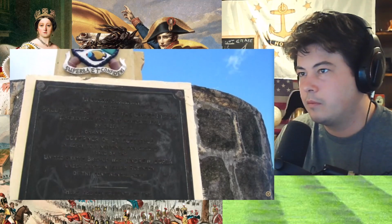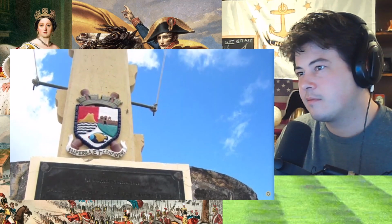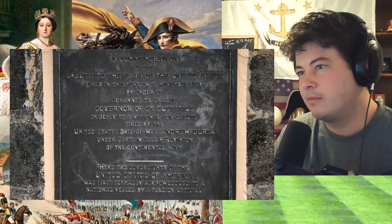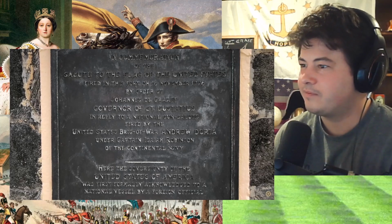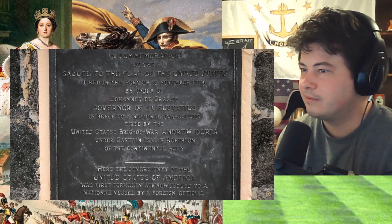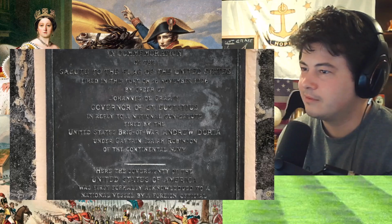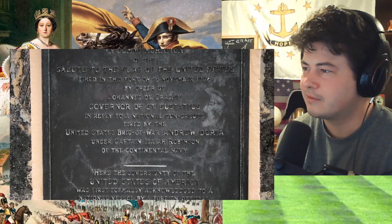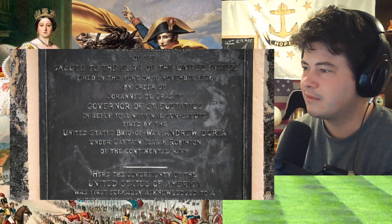On February 27th, 1939, President Franklin D. Roosevelt presented a plaque to St. Eustatius. Mounted on the flagpole inside Fort Orange, it reads, "In commemoration of the salute to the flag of the United States, fired in this fort on 16 November 1776, by order of Johannes de Graaf, Governor of St. Eustatius, in reply to a national gun salute fired by the U.S. brig of war Andrew Doria. Here, the sovereignty of the United States was first formally acknowledged to a national vessel by a foreign official."